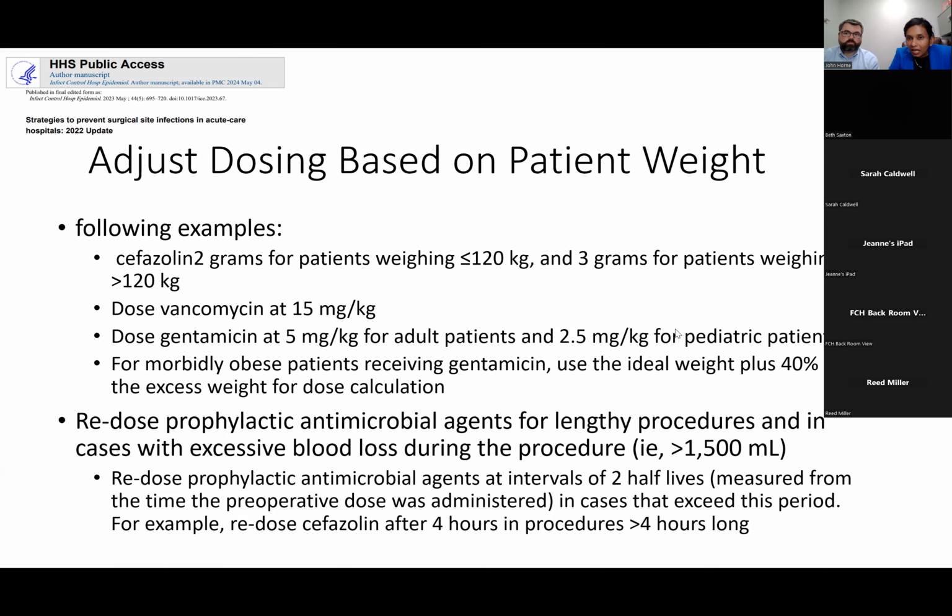Clarification on giving it IV push: the timing between pushing and cutting is what we're discussing. So it's okay to push it, but if you do, you want to have the first incision 30 minutes later, to give it some time? Yeah. Thank you, Crystal, for that question. That's a great question. A lot of places have that same question. If you are going to push, you have to give it time to get into the incision site.